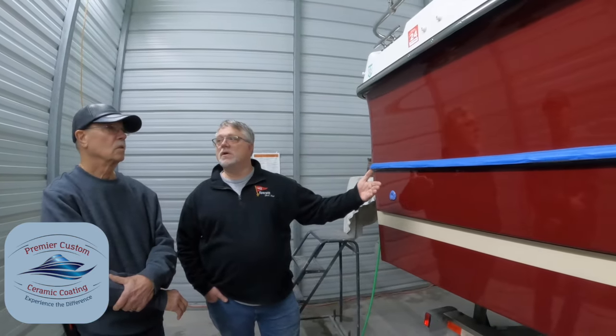But this boat's 4.5 years. So what does it take to redo ceramic coating? So this is basically, we're just going to polish this boat, take care of any little nicks or scratches that might be on it. They're really careful with this boat, so he doesn't have a lot of scratches on this one.